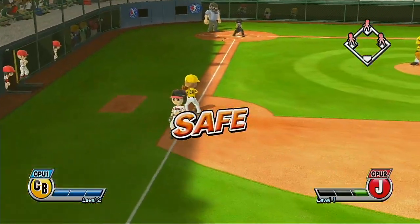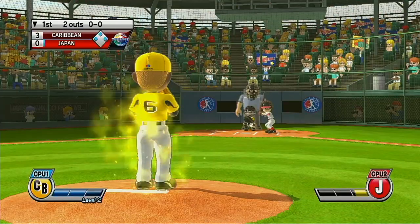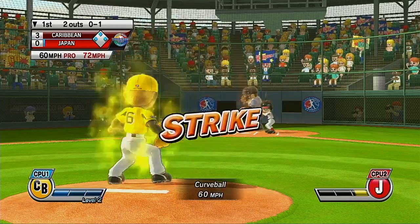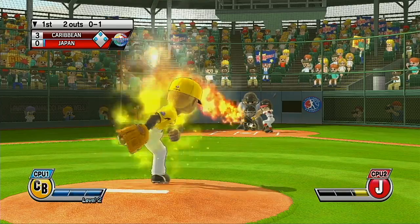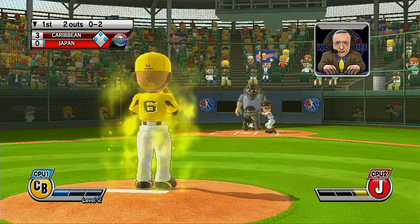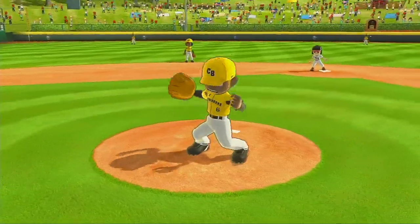Safe. Batting sixth and behind the plate, number 4. Strike. Missed a chance there. Good pitch. Batter lets it go for the strike. Here's a good looking out. Strike three, and that's going to end the inning.